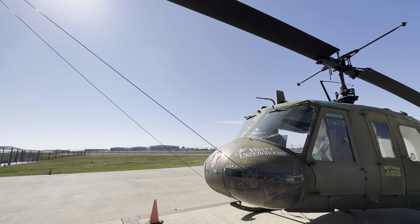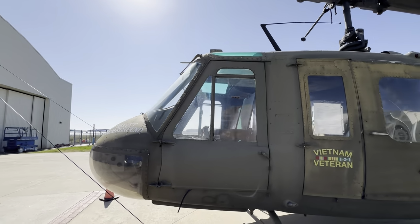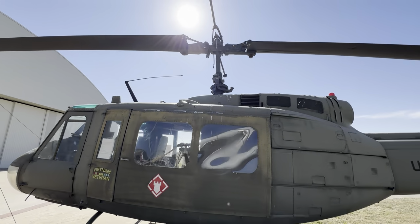The final aircraft that was on display outside was this beautiful Huey, which was sitting right next to the MD-80. So we might as well end it with this iconic piece of machinery right here.